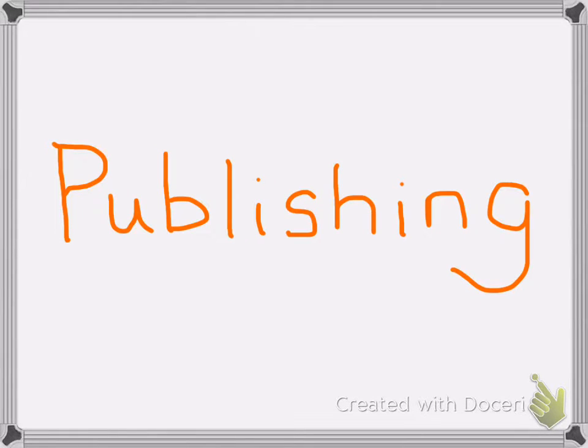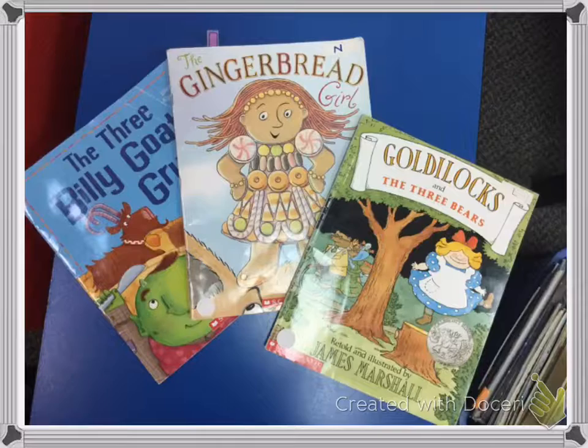Hi boys and girls, today's lesson is about publishing. Most of you are getting very close to being ready to do this. Publishing means turning your book into a really special book that has a nice cover and has neat writing in it, and it shows your very best writing that people would want to read over and over again because it's the best you can do.